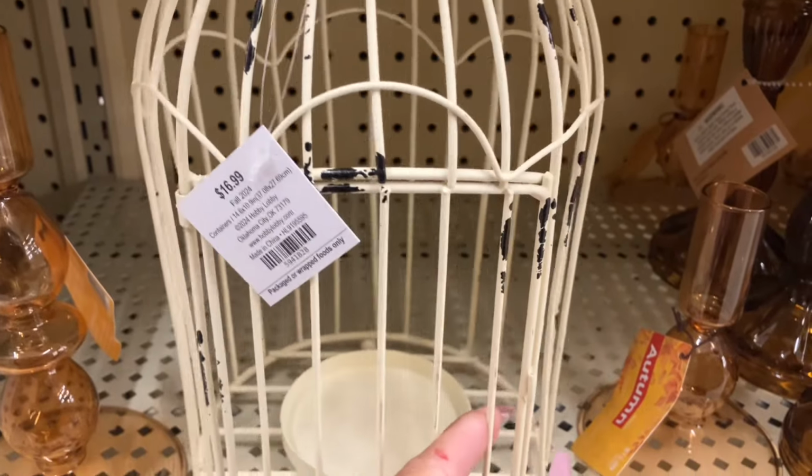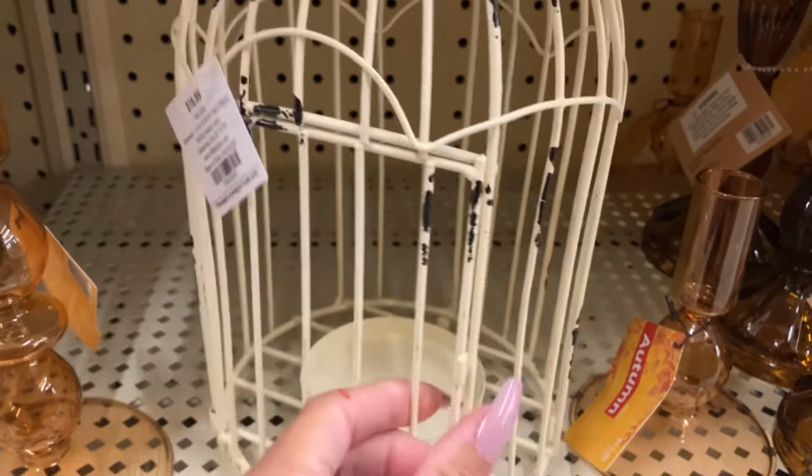One lonesome bird cage, I would have taken this home with me in a heartbeat. I could not get it to open. I didn't want to break it, but it was just broken. I don't know why it wouldn't open. These are coming back, or they are back.